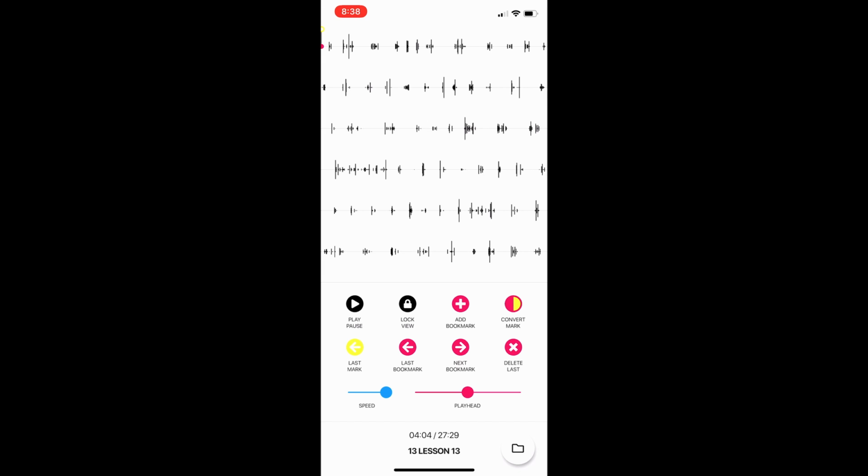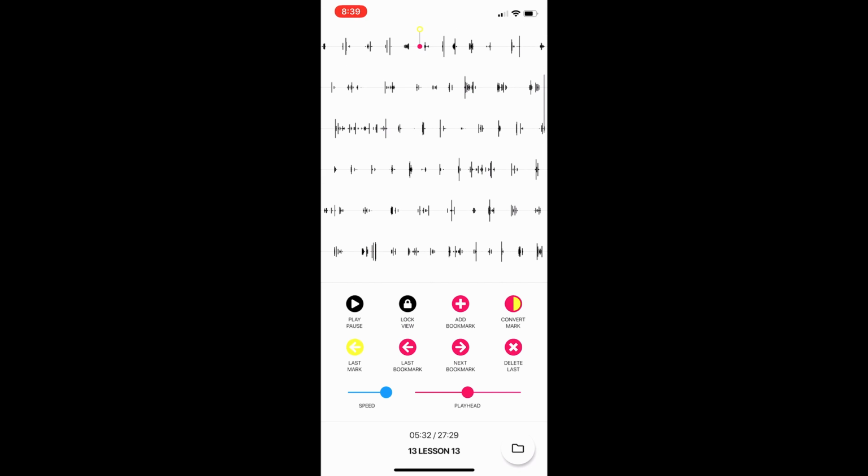The other stuff, the slider gives you more precision than a click, but of course you can just click if you want, like I just did. The speed allows you to slow it down. It just helps you hear better. The bookmarks, once you use them, will become more obvious. They're just a way to save an exact spot in the file for later. And the lock view is basically to allow you to scroll. And that's it. So I hope you find it really useful.